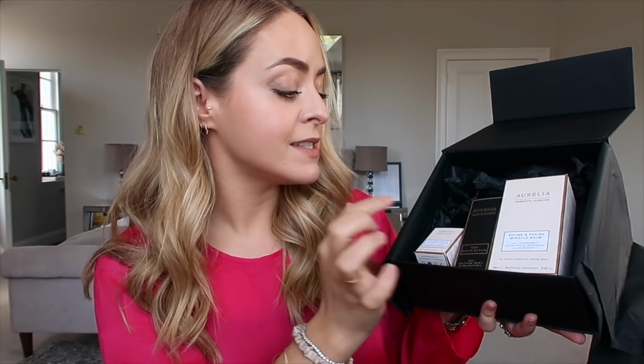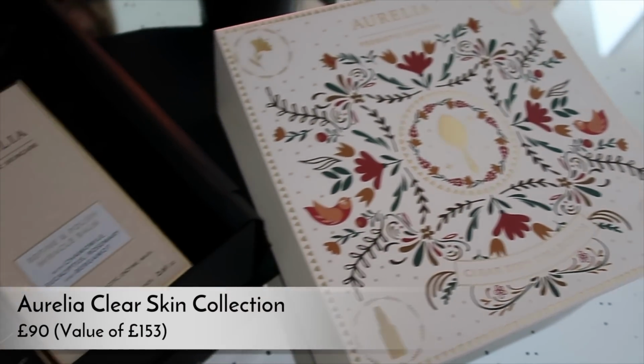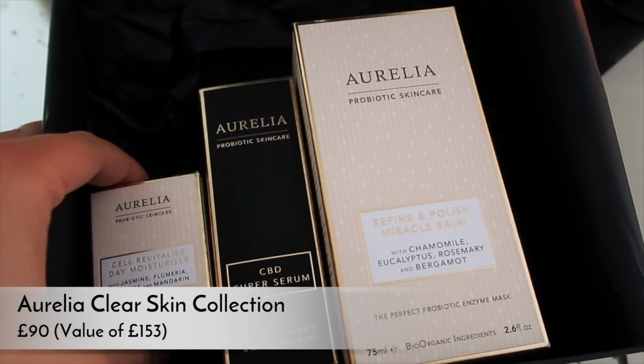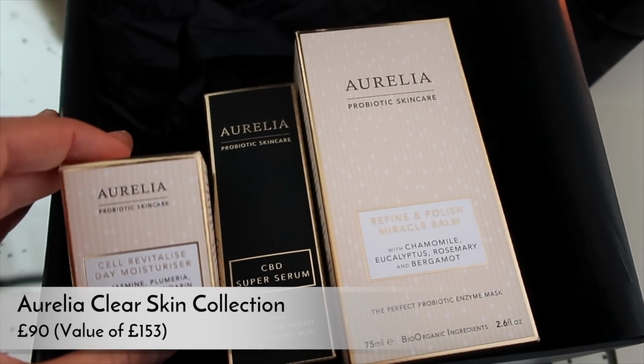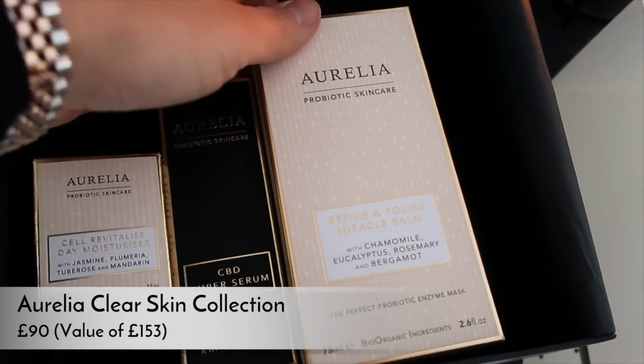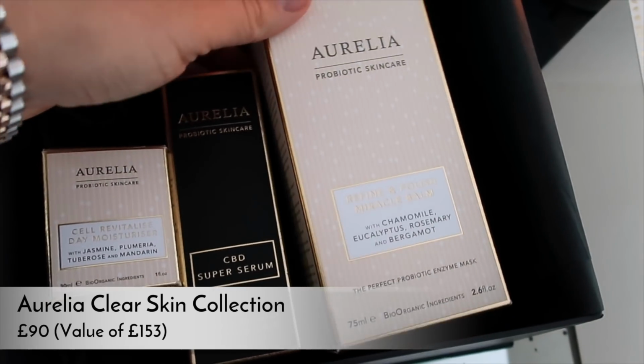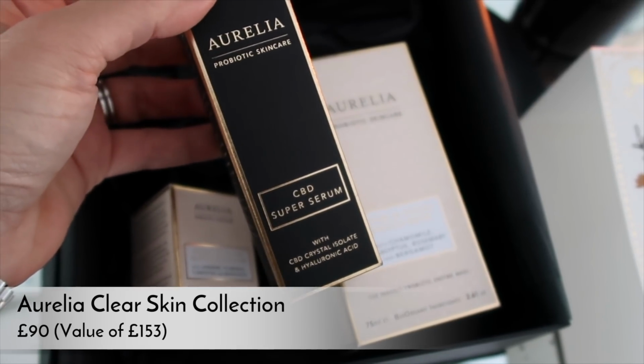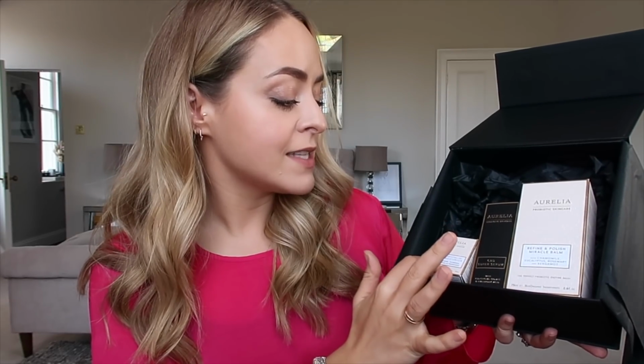So what you get in here is the CBD Super Serum, which is my personal favourite product from the brand. It's incredible, a super hydrating, hyaluronic acid based serum with CBD oil in there as well. So it's actually CBD crystal isolate, which, if you want to know more, head over to their website, but it's a lot more effective than the standard CBD oil. It's a really brilliant anti-inflammatory, so it is good if you do have acne prone skin, but it's also just amazing if you want really beautiful glowing skin. Love that. And then there's the Cell Revitalize Day Moisturizer and the Refine and Polish Miracle Balm, which is incredible.